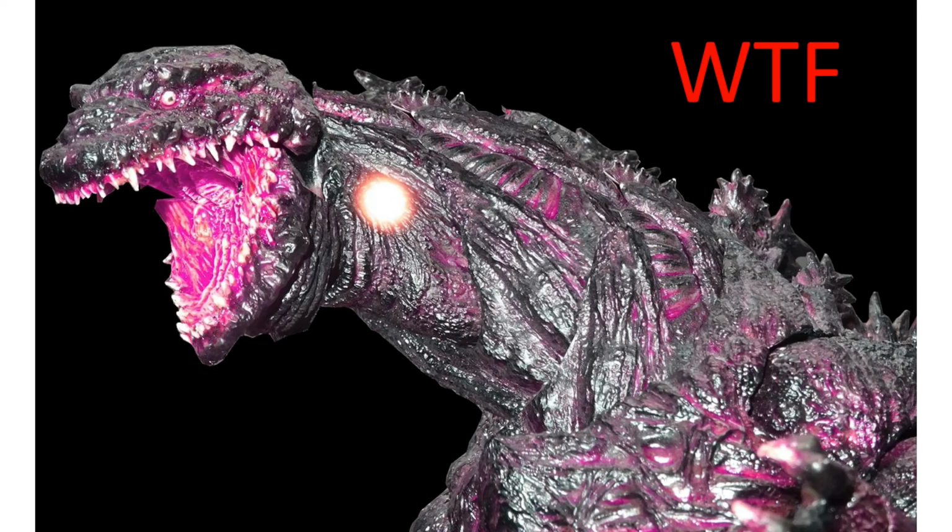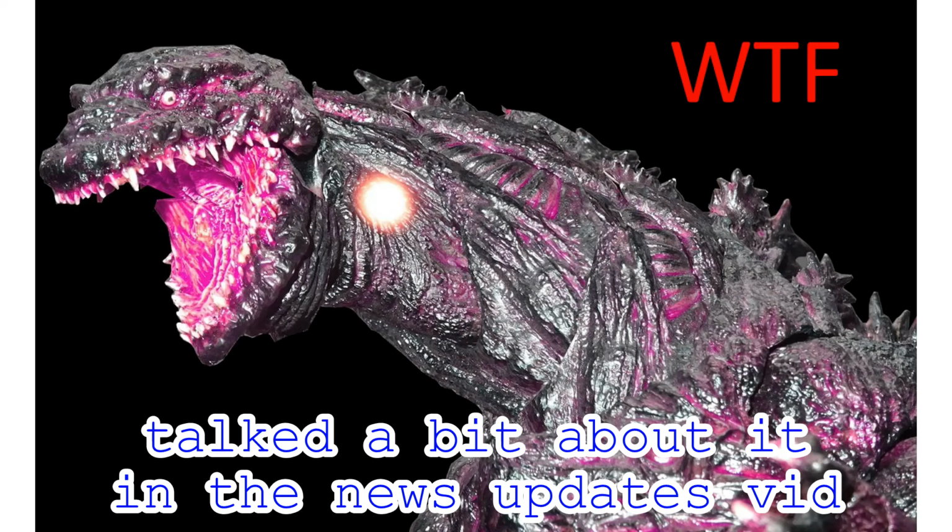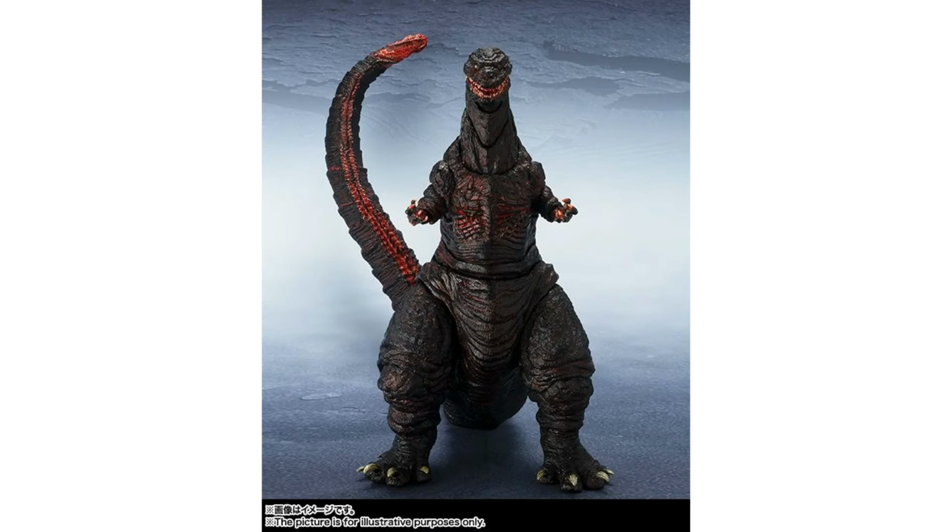Okay, so here's the thing. This one looks like it's the Xplus figure. I would assume it is. Maybe it's just got a filter on it. Maybe it's just painted different. I don't know. The only thing I know is that it was on a different site, not claiming to be the Xplus figure. So, I don't know, guys. It's weird. I think it's ugly. If this is an actual figure, which, like I said, I'm assuming it's not, I'm not going to buy it.